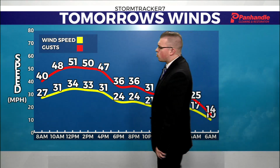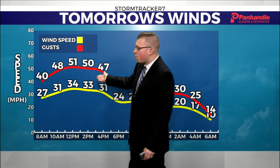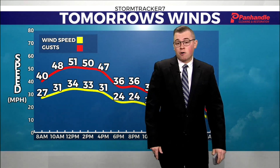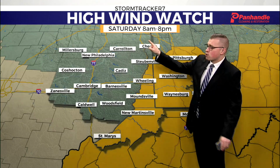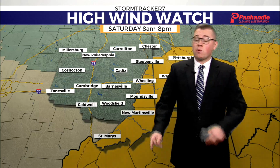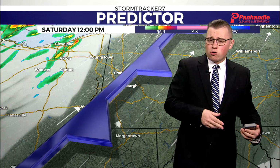Tomorrow morning and the early afternoon, seeing steady winds, even possibly over 30 miles an hour, but mainly 20 to 30, with gusts likely of 50 to 60 miles an hour. Because of that, though, we do have a high wind watch in effect for the Panhandle as well as Pennsylvania. That goes in effect at 8 a.m. tomorrow and lasts until 8 p.m. tomorrow evening. That just means we could see some power outages likely occurring across the area.